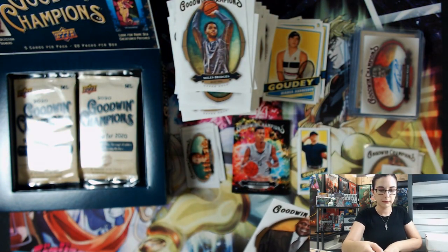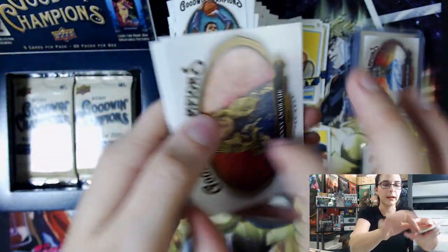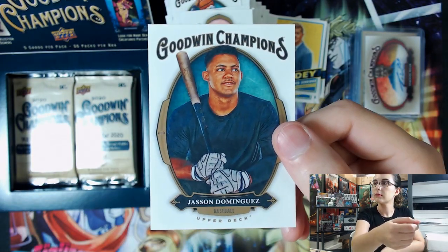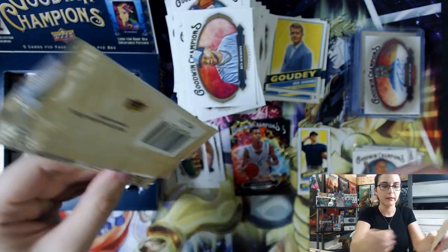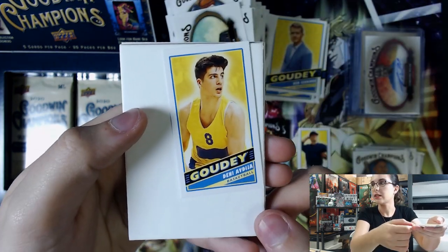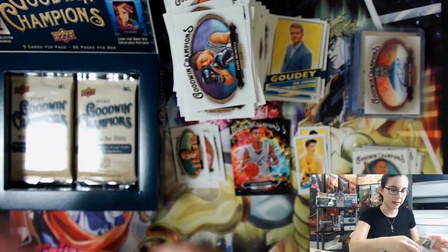Jordan here. Dominguez in the back. Whoops. Runaway pack. Then you have Deja, Mini. Oh, looks like there was a Fabiano stuck to one of the spacers.